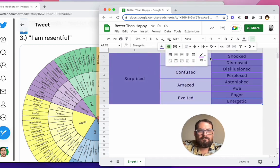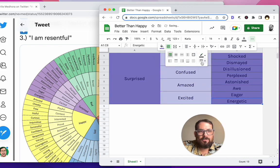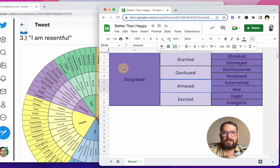I did purple. My mistake. That should probably be black, but not the blackest black. Let's do a thicker line. Oh, I don't like that thickest line. Yes, that's good. Nice middle thick line. That looks sweet, right? We got Carla, we got the surprised, startled, shocked. Now we don't have to twist our head and read from the middle out. We have this nice thing here.